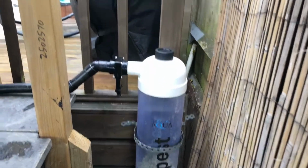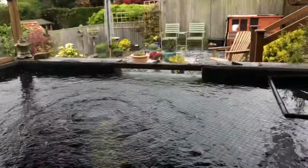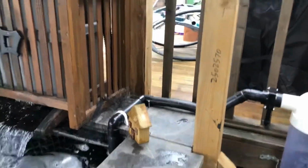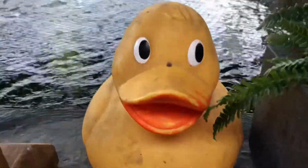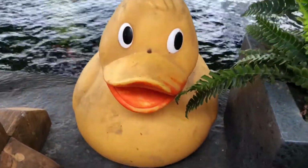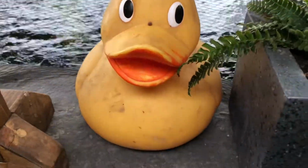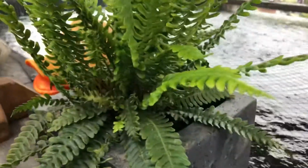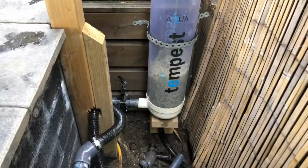Good old steel straps. Thankfully you can't see this corner when you're where you should be. But yes, rubber ducky goes in this corner so you won't see the pipe work. So rubber ducky has been with us since our first pond. Mother bought him for me as a joke, not thinking that I would keep him. So, you know, lovely body ferns, doesn't he? Look. Where's that duck?